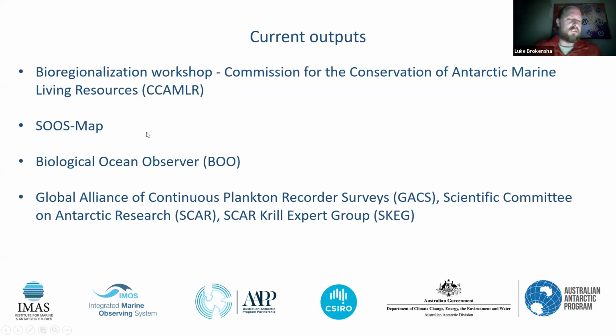SOOSmap. SOOS is the Southern Ocean Observing System. They have their own mapping program that our data feeds into. This one is a really great tool, the Biological Ocean Observer, produced by CSIRO down here. It basically takes all the data from the CPR and you can interrogate it in a very user-friendly way. You can choose your species, choose your map, and choose your abundance or biomass, whatever you want, and it'll map it for you.